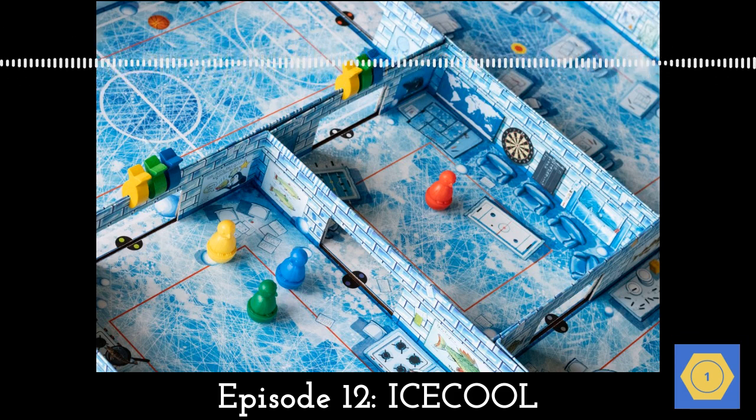However, I have found a dexterity game that's quickly becoming a favorite. ICECOOL, a 2016 game designed by Brian Gomez and published by Brain Games. The kids call it the penguin game because it involves flicking little plastic penguins around a cardboard maze decked out to look like a penguin school in the Antarctic.